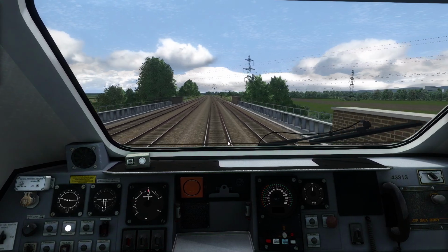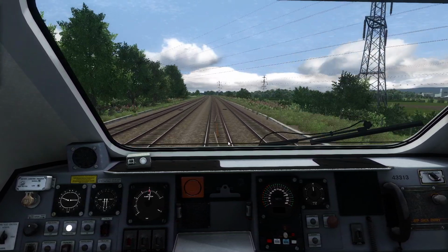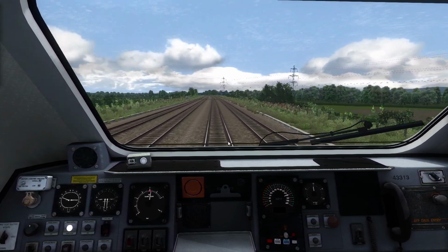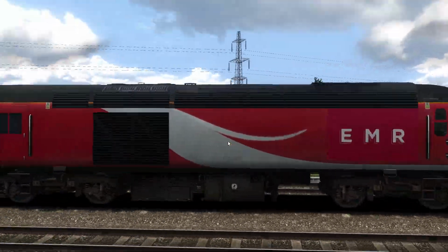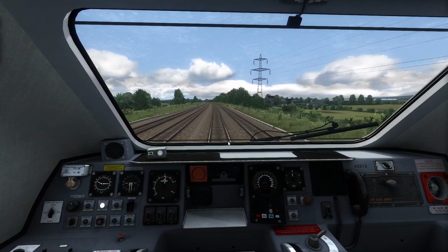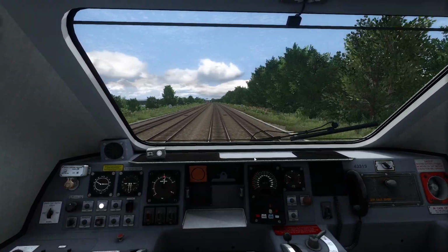So the definition of a train is something that operates a track circuit. The definition of a complete train is something with white lights on the front and red lights on the back. Well, we've got white lights on the front and red lights on the back. Tick. So you know we're fully set up. 110, power off.